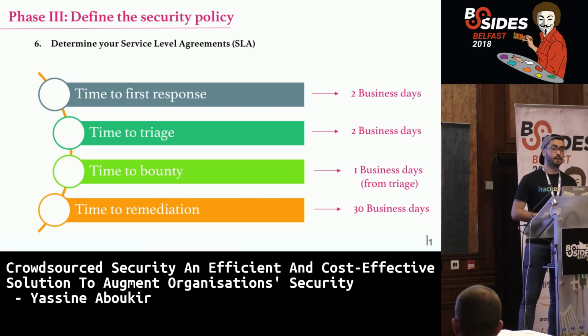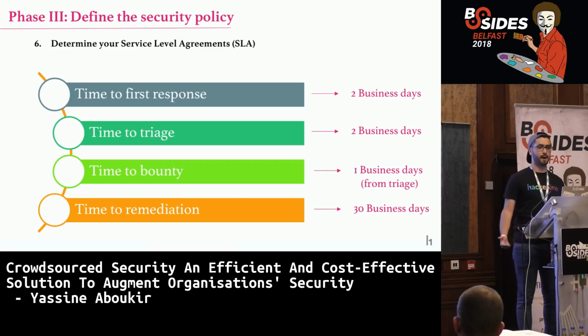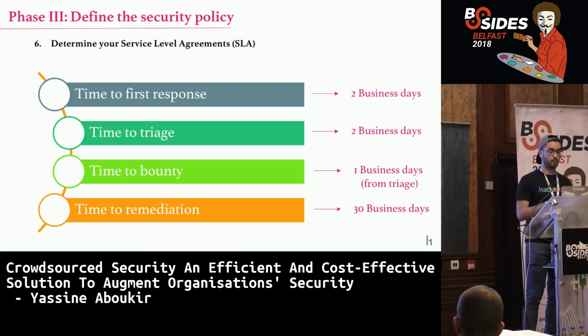Then time to bounty. If you want to drive hacker engagement, you want hackers to hack on your programs, you've got to improve your time to bounty. You received the report, you acknowledged it's valid. How much time do you still need to give me my bounty? We recommend that once you triage, you pay the bounty, or you pay half of the bounty, then you pay the remaining when you resolve the report.